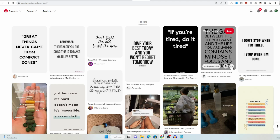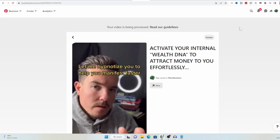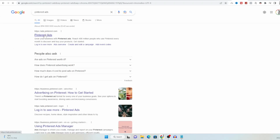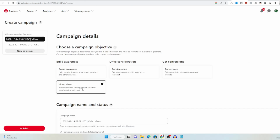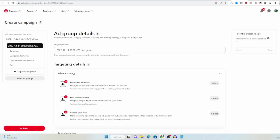Otherwise, you can use a shortcut. Come to your Pinterest page over here. You want to click on the Pinterest pin that you've just created. Come over to Google and search up Pinterest ads. Click on Pinterest ads, which is the first link on Google. Bottom left hand side, click on create campaign. Click on video views. For your campaign name, you can leave the name as default. Click on continue. For your ad group name, you can leave this as default. All of this you can leave as default.